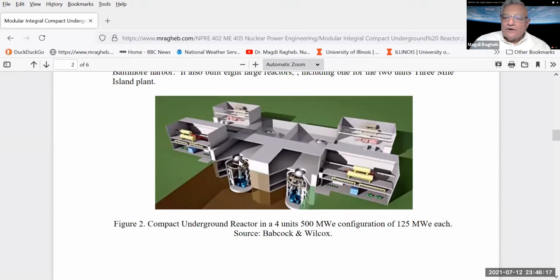So here you have a 125 megawatt electric unit, another one, 125 megawatt electric, another one here and another one here, that can be added sequentially, starting with a small unit that would cost us about $500 million. Utilities can raise that money very easily. They're underground, they are safe, they're an integral type, there is no risk from earthquakes, and they can be added really incrementally as the need arises.